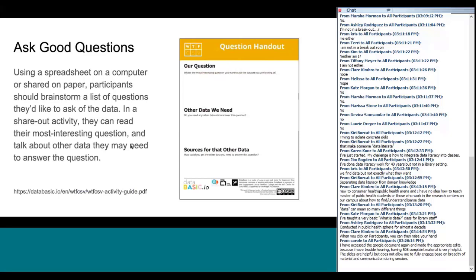Ask good questions. This is a handout also from Data Basics. So using a spreadsheet on a computer or shared, participants can brainstorm a list of questions they'd like to ask of the data, questions they think that data can answer, and then other things they need, other places they could go. Really thinking through that data set before you start to do anything. What questions can it answer?